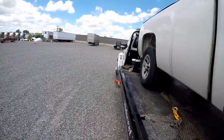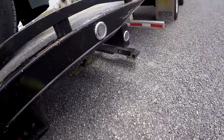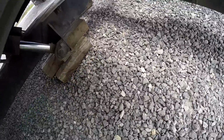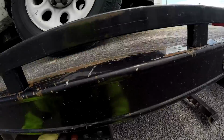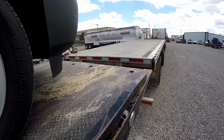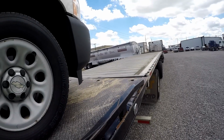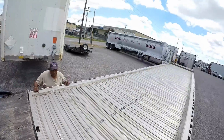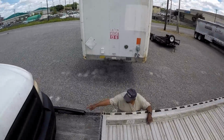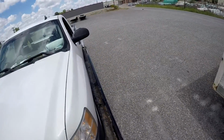Let me do that a little differently, that way it doesn't slide off on me. There we go. I feel better with that. Beautiful. Yeah, looking good. How far up do you want it? That tie right there, I need you to run it right there, all the way up. All right, and you want it against that board? Right up against that board. Yes, sir.